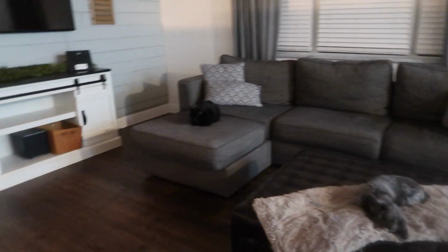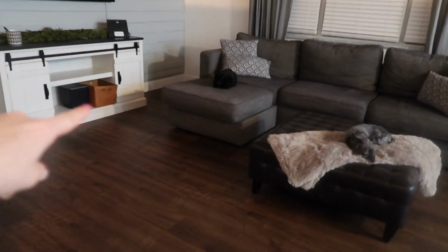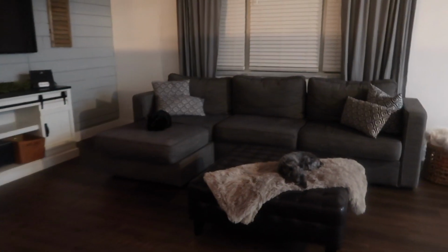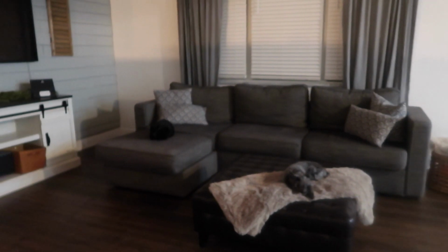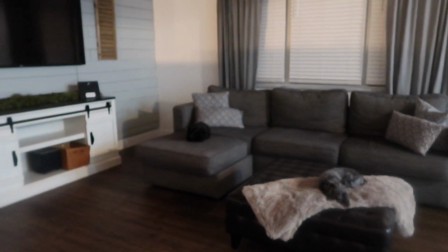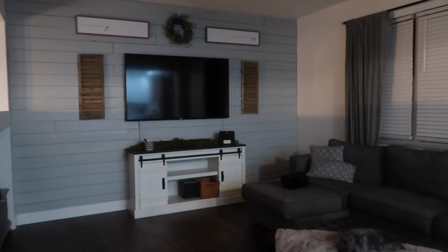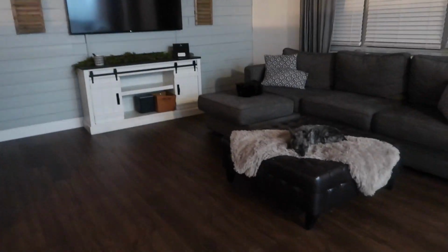Eventually we wanna get a couple of love seats right here or recliners. I don't know, it's just still a work in progress. We don't love this area, but whenever we get sick of it, we move the couch. So that's why the couch is like that right now. And either way, it still looks beautiful. It's just not done yet.